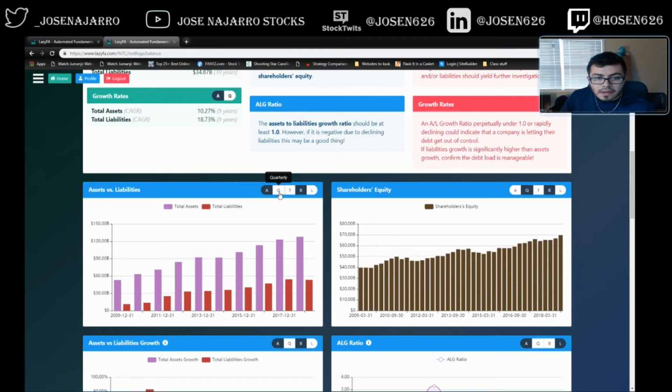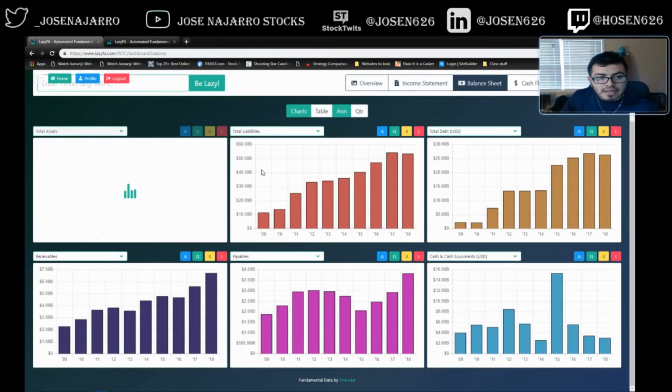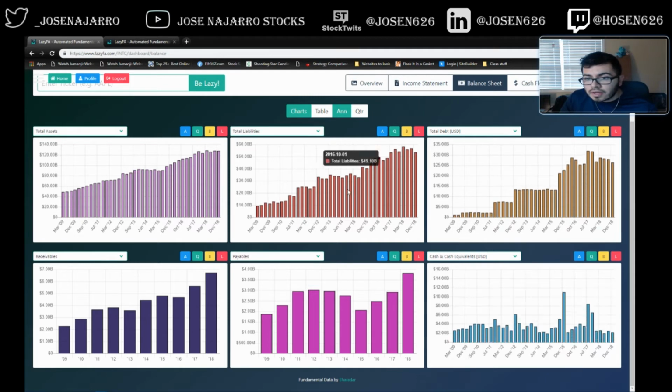Let's take a look real quick at quarter, if there are any outliers. And right here, we do not see any outliers in shareholder equity, which means there are no outliers in assets versus liability. But here we can look quarter to quarter. We can see total liabilities have been paid off last quarter. I actually forgot to look at quarter over quarter in this section, so let's take a quick look. Here, total assets, not a steady increase, but I'm liking this. Total liabilities are decreasing over time.